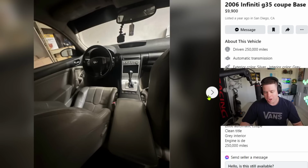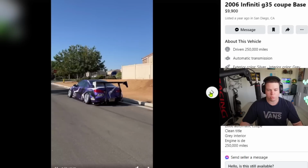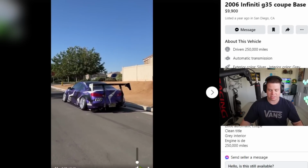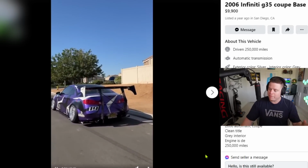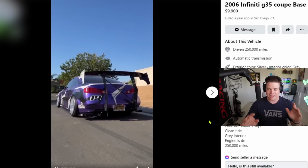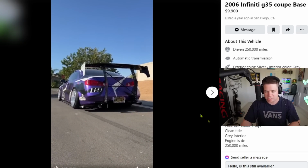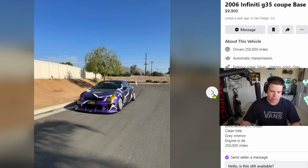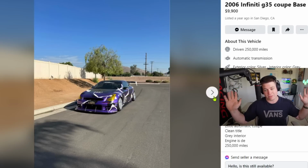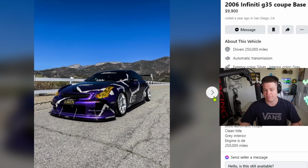This is why I say builds like this are just rice, because he just wants all the attention. Like, look at the car. This is a look-at-me car, but then the moment you get into the interior, it's got no business looking like this. He has not touched the inside because he knows no one will see the inside. He's only done stuff that will draw attention at car meets or driving or whatever. It's his car. He can do whatever he wants, but $9,900 for a 250,000 mile G35 that looks like this? I don't know about that.